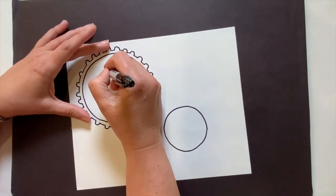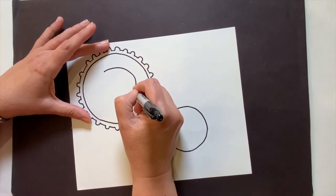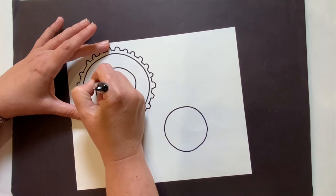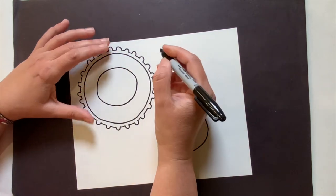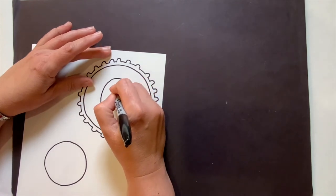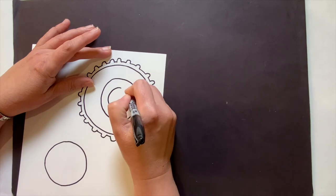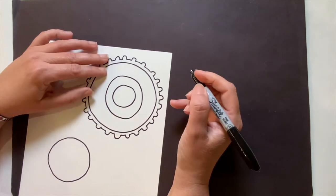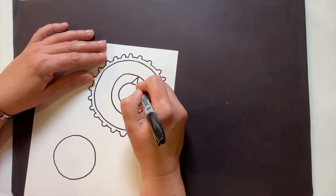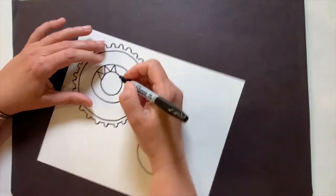And let's see, I can go ahead and do another curve. Oh, actually a circle inside. There we go. And actually, I'm going to do another circle inside it. There we go. I'm going to do zigzag here. It's going to look almost like little triangles.